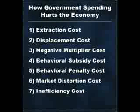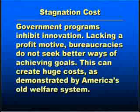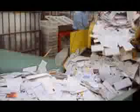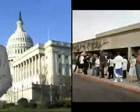Last but not least, reason 8 is the stagnation effect. Because of competition and the desire to increase income and wealth, individuals and businesses in the private sector constantly search for new options and opportunities to be more productive. Government programs, however, are inherently inflexible. Heck, the post office or any motor vehicles department would be good, or should I say bad, examples of this phenomenon.